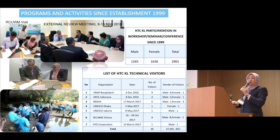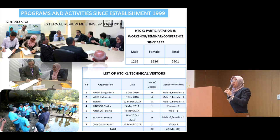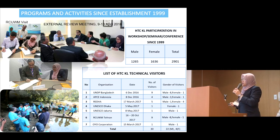And APCE, just now Dr. Stapa, before during the establishment. REDA is one of the housing development agencies that also refers to our small demonstration project for runoff excess reduction, or IWRM. UNESCO Dhaka also came to us to see in May last year. Of course, every time UNESCO Jakarta, and Oyo Corporation, one of the Japanese companies, visited us on the debris and mudflow.